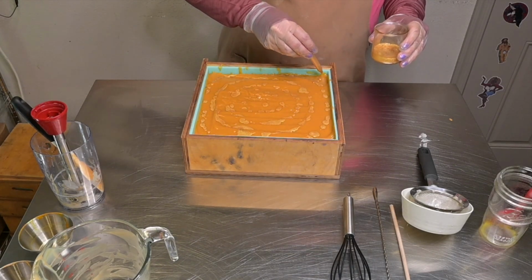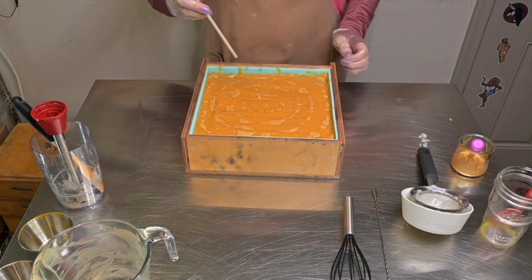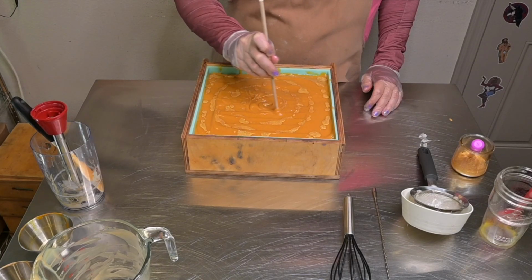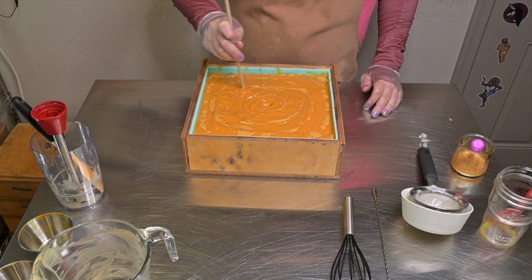We've done this before. We don't do it a whole lot just because there's a fine line between it being oily and being like perfect. This batch is perfect based on me using it yesterday.